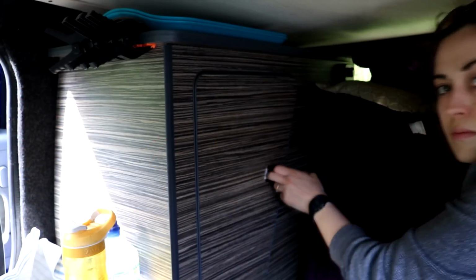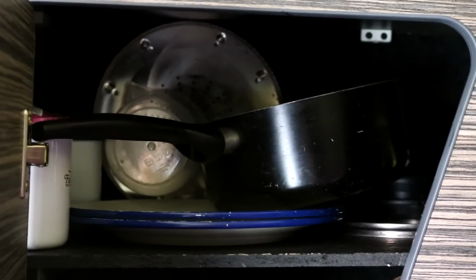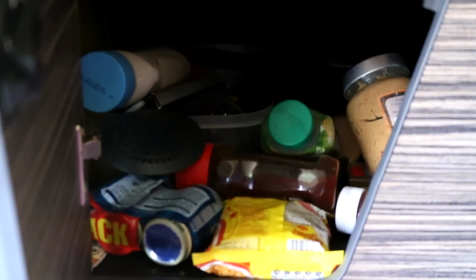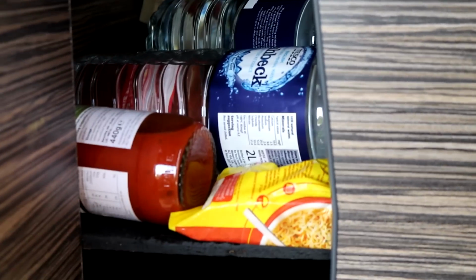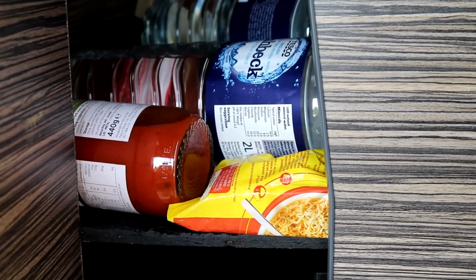Now to access that wardrobe at the side, we just use this for pots and pans, and it's our dried food cupboard. It's not the easiest to access the way we've set it up, but that's because we needed to utilise as much space as we could. But I've made 2 shelves out of chipboard here and just painted them black so they were discreet. So yeah, really need to tidy that up.